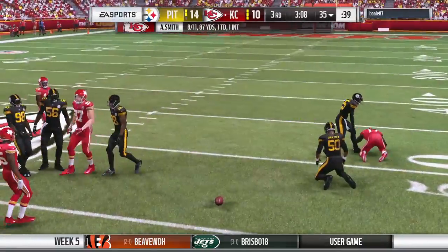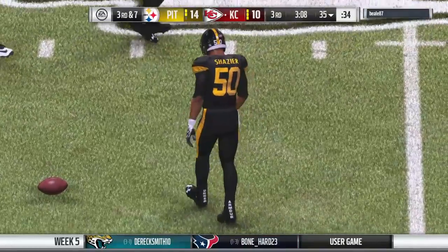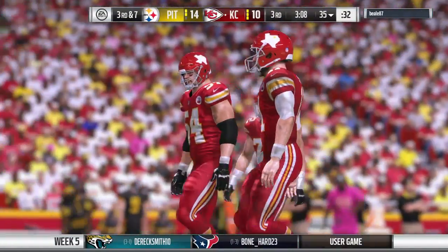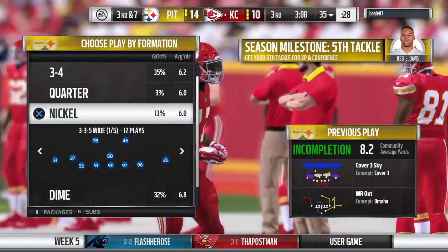Chris Conley, the intended receiver, and it's third down. We know it's not an easy job to go out and catch passes when people are trying to tackle you and knock the ball away. But the bottom line is, that's a pass he's got to have and a pass he should have caught.